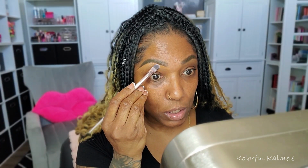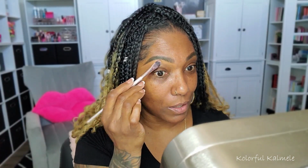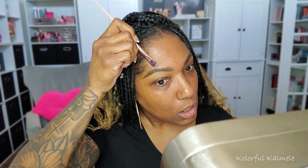Now this brow, I actually put a little bit of tint on, because this brow is just so much more sparse and struggles more than this side. This side I actually love. If both of my brows looked like this, I wouldn't do anything but concealer. I might just gel them up and go on about my business. But this side is really difficult and sparse.